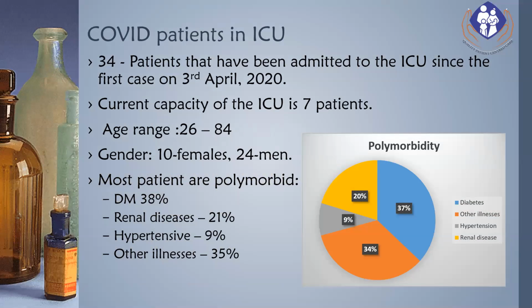At Kenyatta University Referral Hospital, the ICU has a capacity of holding 24 patients. Since our first case on 3rd April, we have been able to cater for 34 patients in ICU. However, with the resources currently available, we have been able to see a maximum of 7 patients.